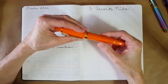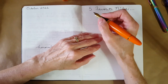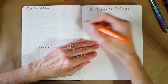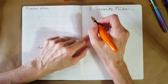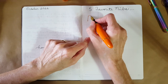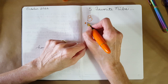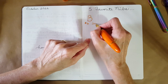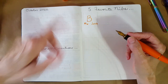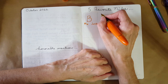Okay, so first up is the number 6 JoWo nib in Broad. And I do have Noodler's Golden Aspen. Oh, I was going to fill this in, but what I think I'm going to do is I'm going to put B for Broad. And then I'm going to put number 6 JoWo. So that way I'm showing myself, you know, I'm going to look back on this in the future. It's October 2022 now. So I will note what it was in.